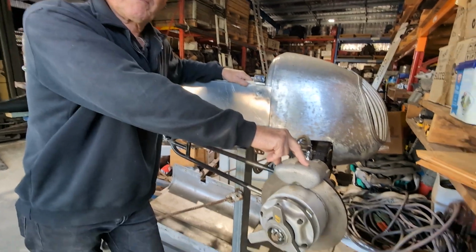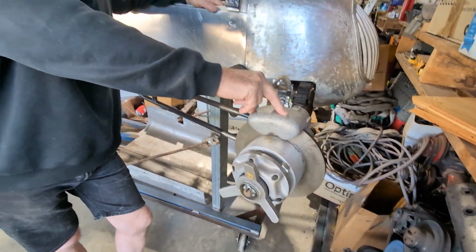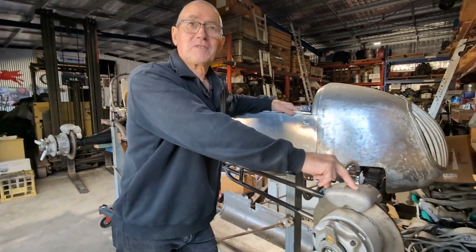They were designed to stop the car when you finished the race and you drove into the pits. Yeah. Nothing to do with going fast around the corners. Yep.